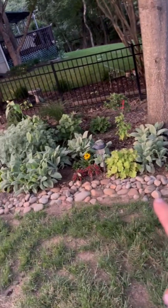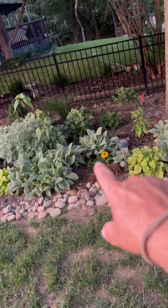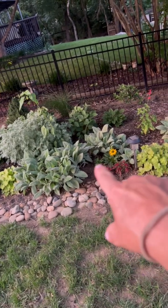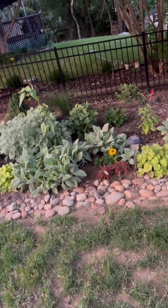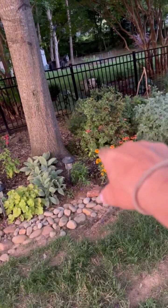So that's why you're gonna see this repeated over and over. Now we have the yellow coneflower there. I did add in another one right here, but it is not budding yet. And then we have the pineapple sage, both of those red.